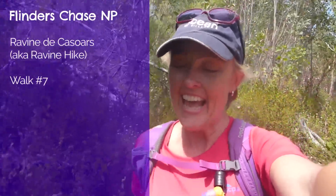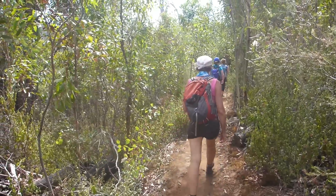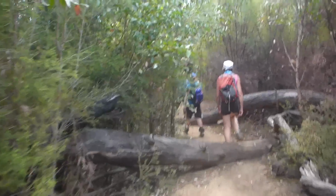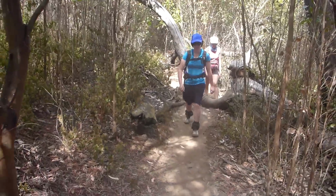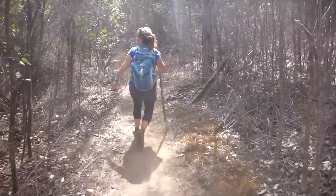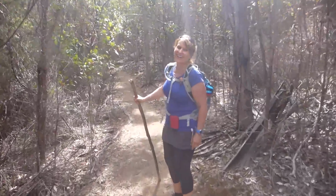We are loving it here up at Cape Borda Lighthouse. Here on the northwestern tip of the island, we've done a couple of walks already today, and now we're doing the ravine hike. A beautiful little echidna. An echidna.